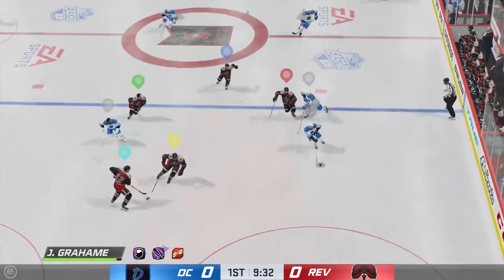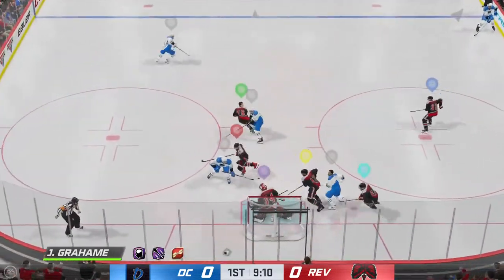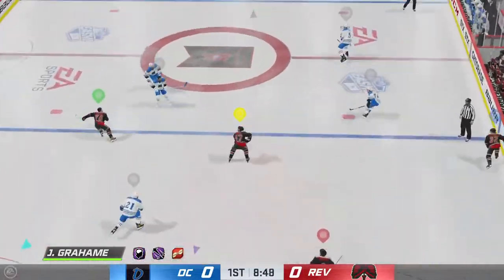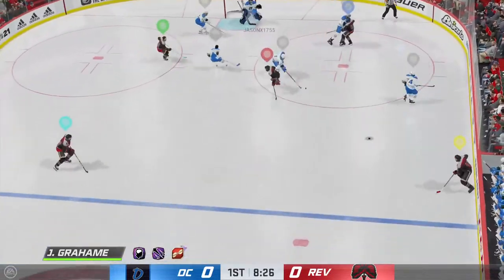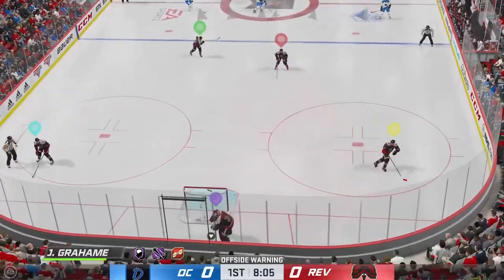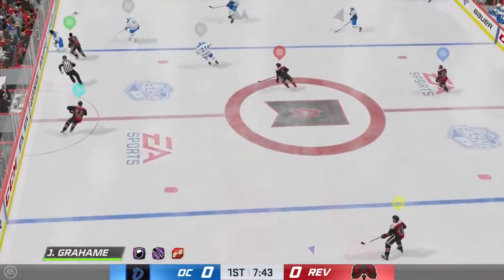Toronto's won the draw in the neutral zone. O'Brien's got it against the boards. He tries to tuck it in. How do you miss that, Ray? I don't know, but we all do. You're right in a scoring zone, and you don't even test the goalie. Tuck and roll. Man, did he steamroll over top of him there, C-ball. Look out. That was a freight train on that one.